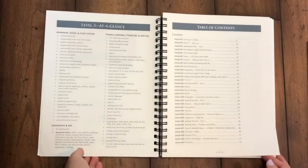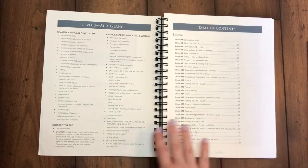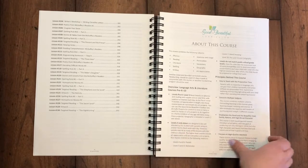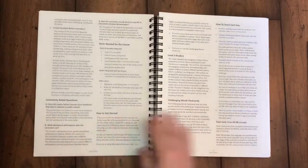So this is the level 3. I will be using it with Everly. She will be a 3rd grader. The literature that she recommends and uses is very wholesome. It's very inspiring, and it's paced differently than some of today's children's literature.